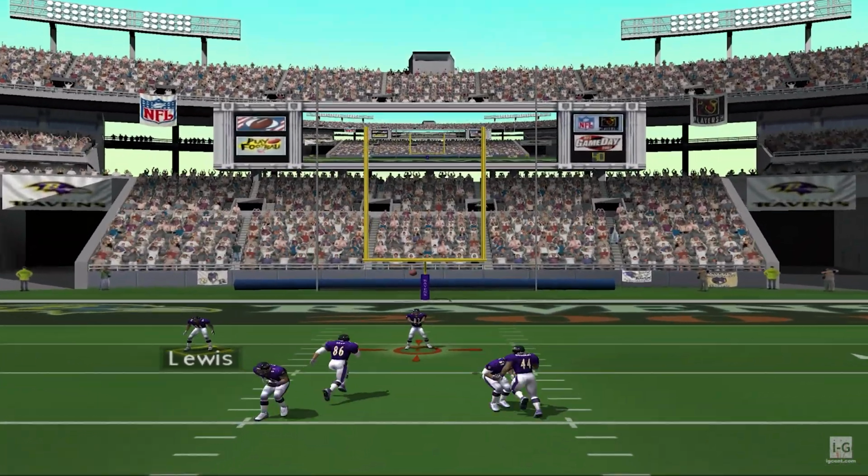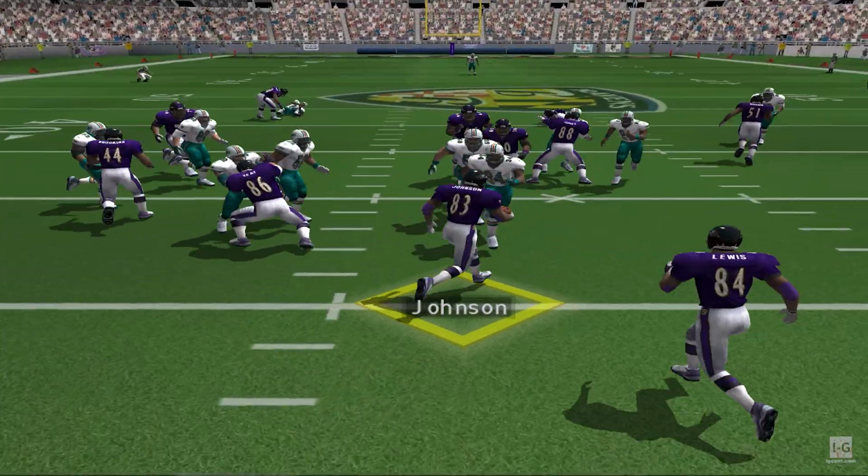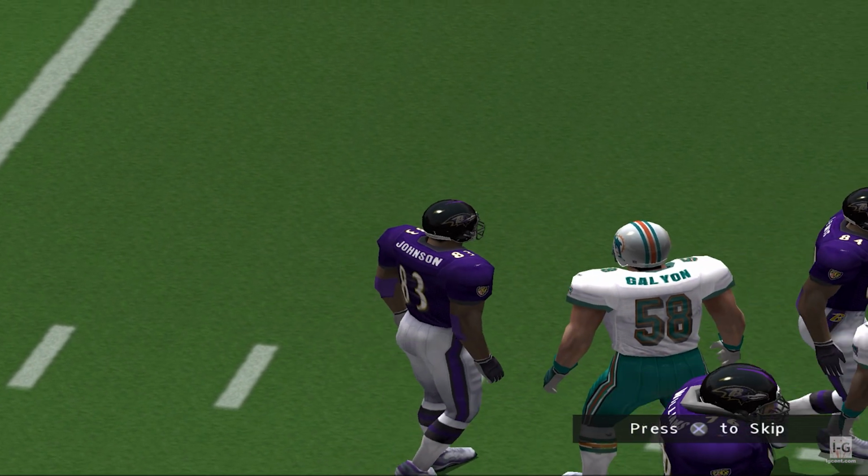Places it deep. Johnson taken down at the 27.